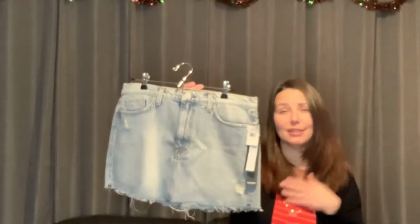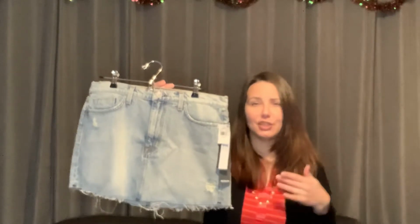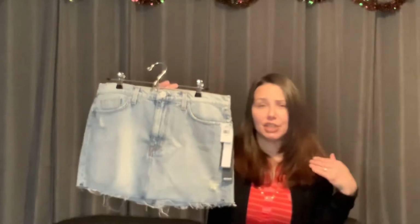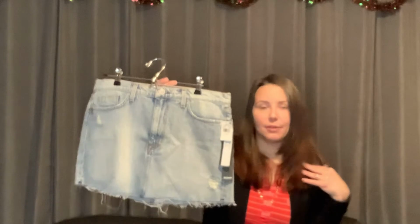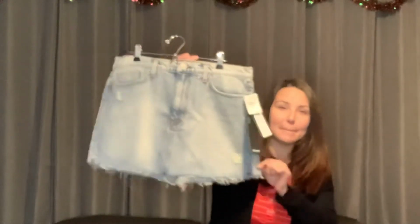Now I don't like to take too much advantage. I don't like to take advantage of my buyers. I try to price things reasonably. So I'm pricing this more around the $40 range. I think that's reasonable for a cute mini jean skirt like this.